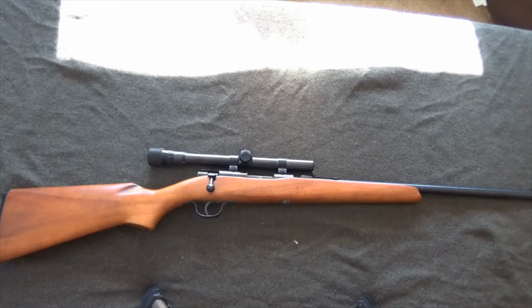Most 22 single shots, a lot of them are kind of dainty and small, and they don't really feel like a real gun. They feel like a kid's gun. This is not the case. This gun is light, but it's very beefy. It's very thick. The stock, you can see by looking at the stock on it.